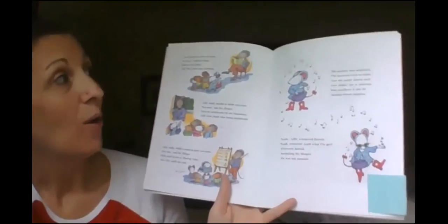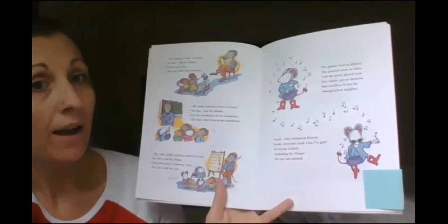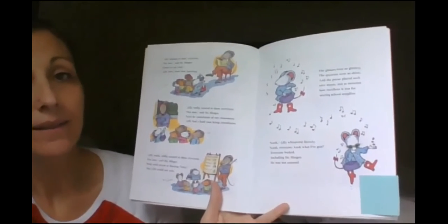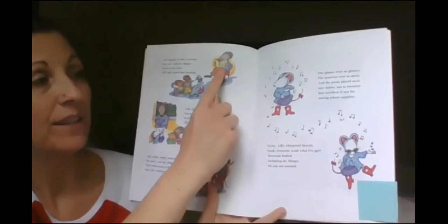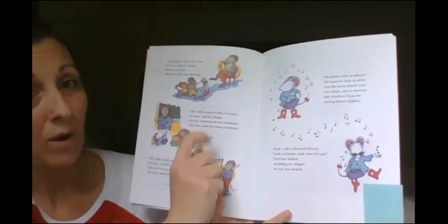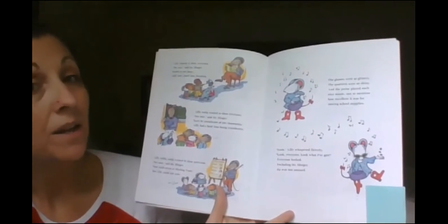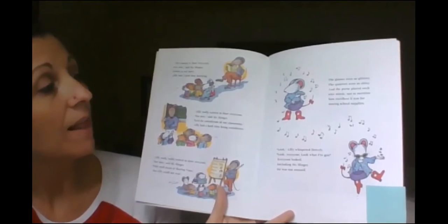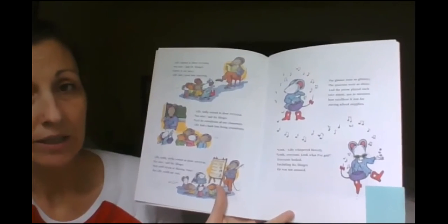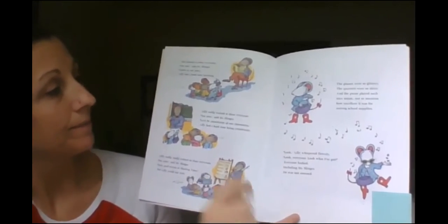Lily wanted to show everyone. "Not now," said Mr. Slinger. "Listen to our story." Lily had a hard time listening. You can see he's got a book, right? Lily really wanted to show everyone. "Not now," said Mr. Slinger. "Let's be considerate of our classmates." Lily had a hard time being considerate.